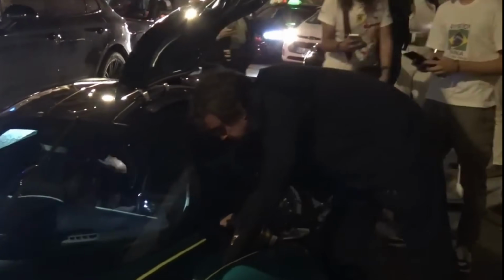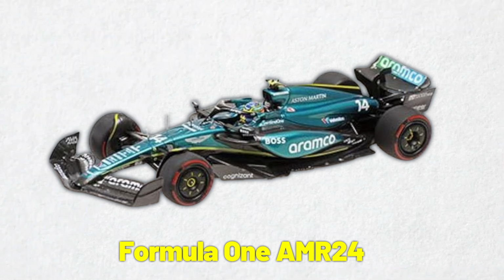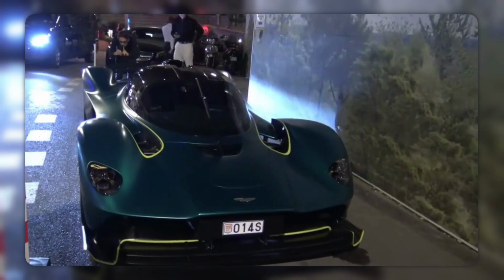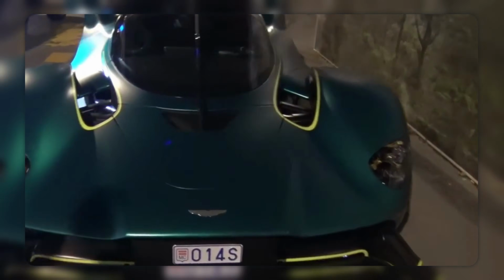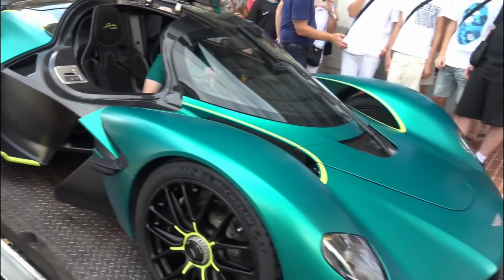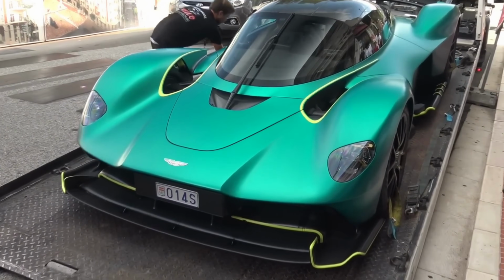Fernando didn't want just any Valkyrie. He wanted his. So Aston's bespoke Q division got to work turning this one into a proper tribute to his Formula 1 AMR24 race car. First off, the paint. That satin Aston Martin racing green finish looks like it came straight off the F1 grid. Then, there's the AMR lime graphics slicing through the car's aero lines like they were born there.